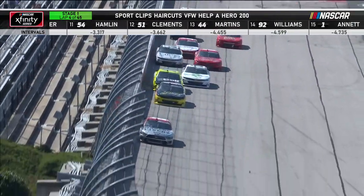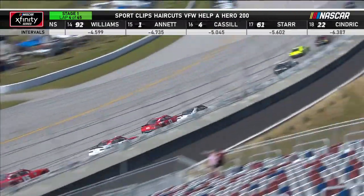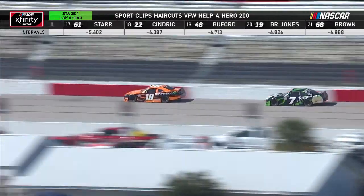Throughout the day, we're going to reference the Darlington stripe. That wasn't a Darlington stripe. That was a hit coming out of turn 2. Yeah. He's still going pretty good, though. I mean, he's much better than I thought he'd be able to.